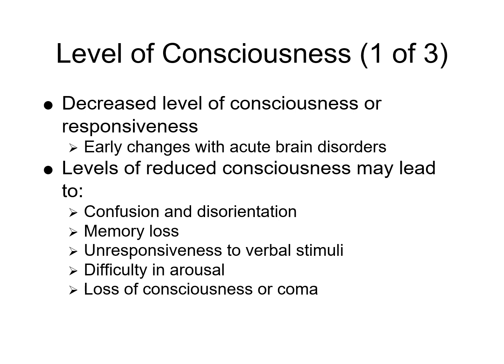Various levels of reduced consciousness can present as lethargy, confusion, disorientation, memory loss, unresponsiveness to verbal stimuli, or difficulty with arousal. So we use a tool such as the Glasgow Coma Scale, and we look at certain things on that Glasgow Coma Scale as we're doing the assessment, which will tell us about the level of consciousness, how the person is affected. It looks at responses to verbal stimuli, to noise, and things like that.